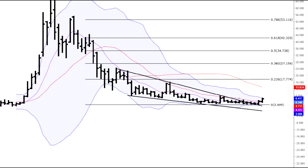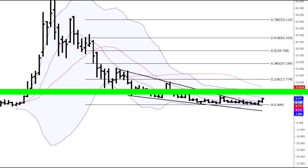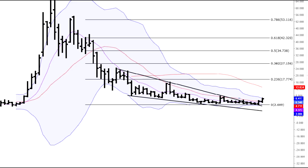For triggers, keep it simple. A monthly close above the upper band, 6.42, is the classic squeeze release, and sets the stage for a band expansion or even a band walk higher. If that happens, I'd expect a first migration toward the prior value area, 7.5 to 8.3, then 9.5 to 10 if momentum holds, and weekly pullbacks keep finding bids above the broken band.